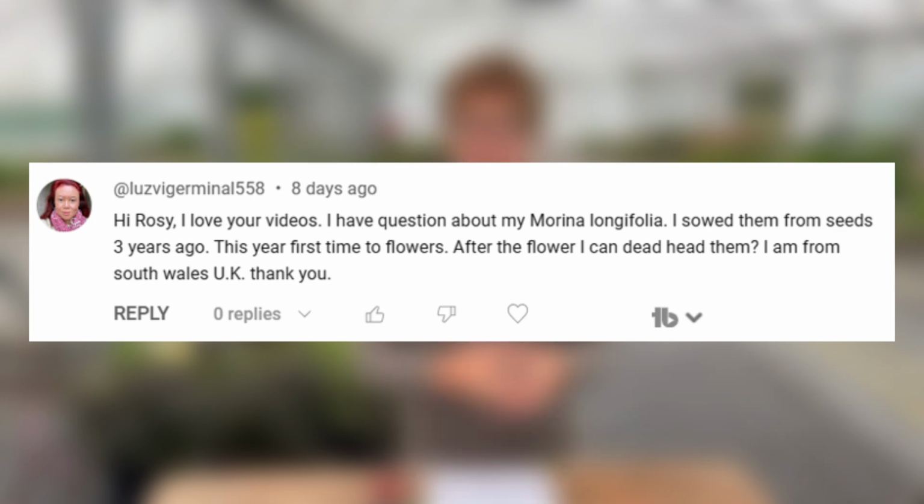Somebody has a question about the Morina longifolia. Now, this is a beautiful plant and they want to know, when it has finished flowering, can they cut off the flower stem? And the answer to that is yes, you can cut off the flower stem. It's not going to harm the plant. It may help it to put on more growth at the base, and it will look really good. The only thing will be, if you cut off the flower head, you will not be able to collect seed. So you've got to decide which you want to do.